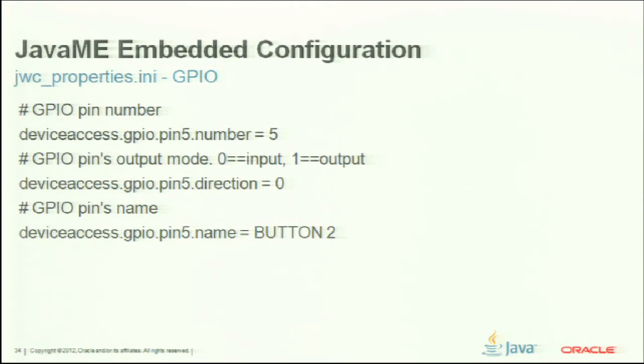And just a bit, mainly interesting for guys who do more of the device side. It's very configurable on the device side. If you want to map hardware pins into the Java world, you just define it in a configuration file. I want to map pin number 5 to Java. It's going to be an input pin. I'm going to call it button 2, and just reset your device, and next time you can access button 2 from Java and manage it.